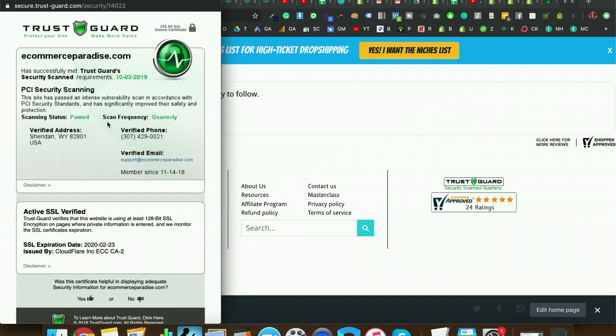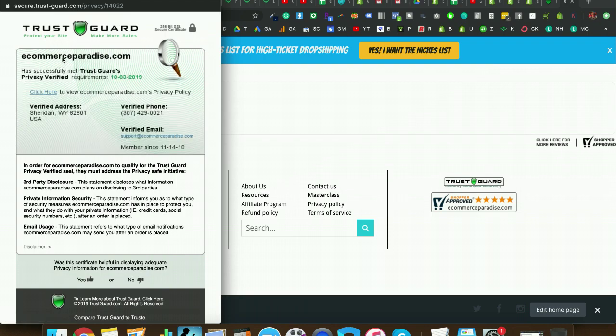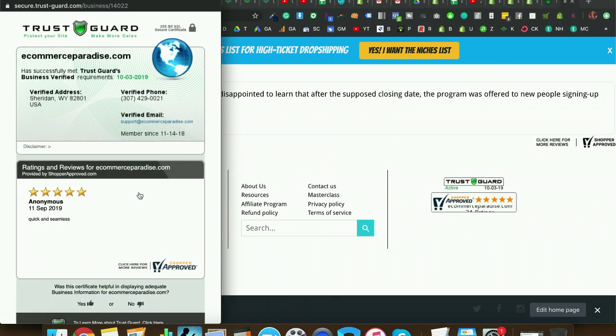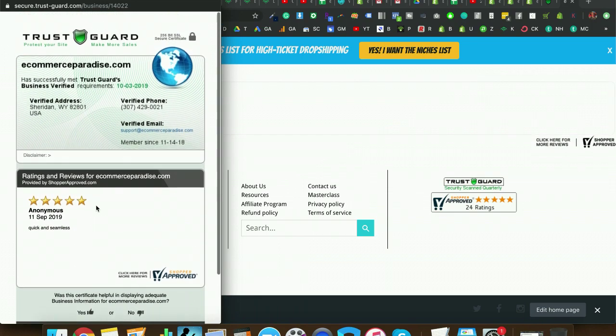Security verified. Okay, it looks really official. All this stuff. Privacy verified. It even has a written explanation of how they go about determining if it's legit, which is great. And here we go, TrustGuard. And since Shopper Approved and TrustGuard are actually owned by the same company, they even integrate the ratings and reviews within the business verification seal information here, which is really, really cool.